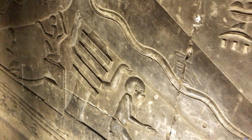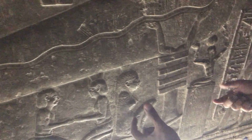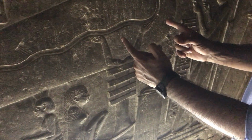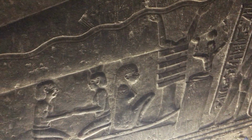If we move to the other side, those two combined together and became one. How do we know? It is the same tube, the same snake, but all the symbols underneath combined together. Instead of one person for each, it became two. And this is the Nehah and the Jet together. So this is according to Egyptologists themselves, and I like them when they say this: this is the story of creation, the Big Bang.